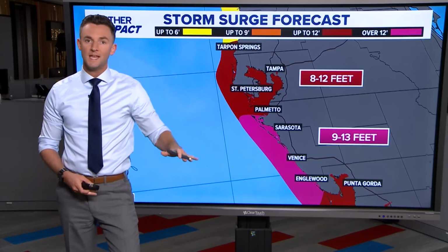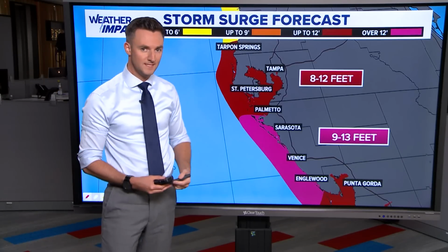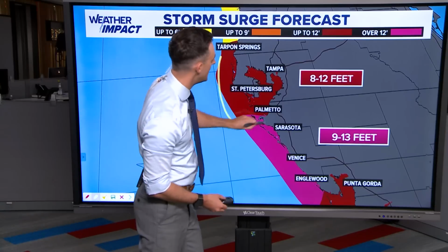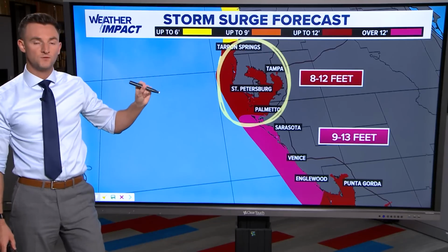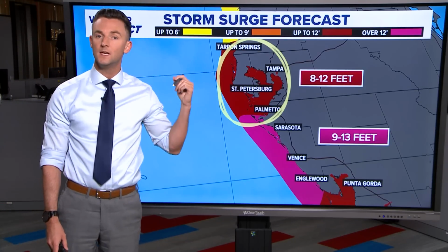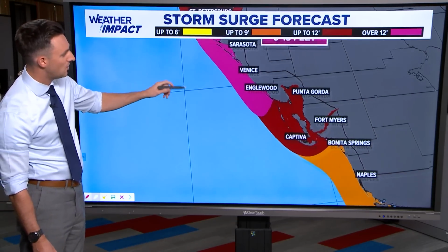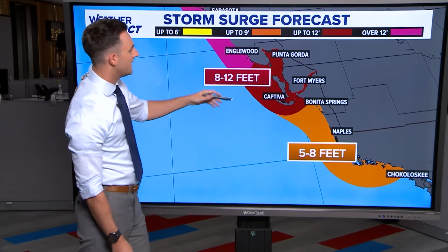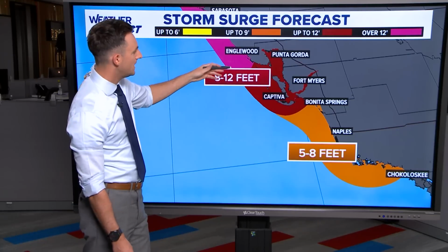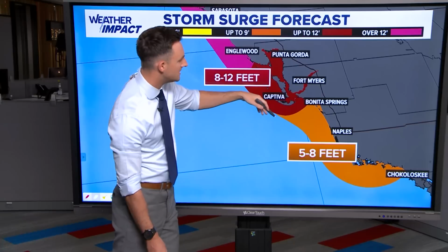You're talking about tens, if not hundreds of thousands of people impacted, and you're talking about some record-setting storm surge for a lot of these areas. So right now, Tampa Bay expected to see 8 to 12 feet of storm surge. That would be a record for this area. You're talking about storm surge values potentially higher than that of what we saw with Helene. Just keep that in mind for perspective. Farther down the coast, Sarasota, Venice, Englewood, you're talking about 9 to 13 feet of storm surge. And then even farther south than that, areas like Punta Gorda, Port Charlotte, Bokeelia, Gasparilla, getting into the Lee County Islands, Captiva, and then into Fort Myers itself.